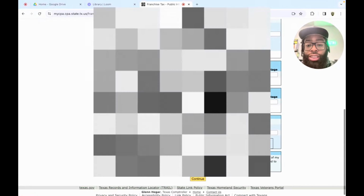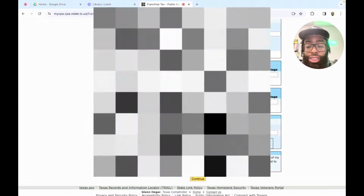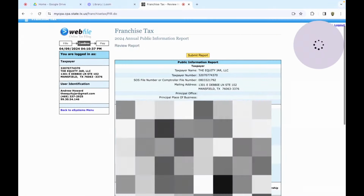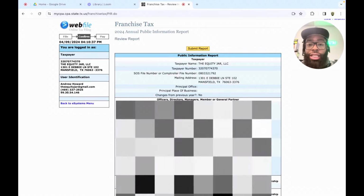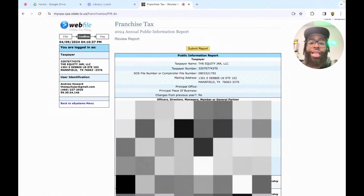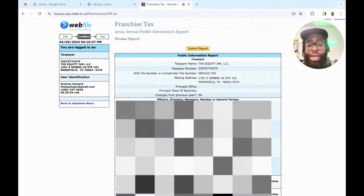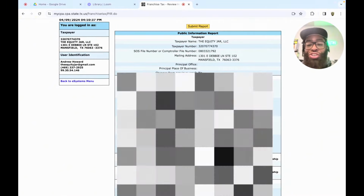Okay, so if nothing has changed, then you want to acknowledge this checkbox down here. Click continue. All right. And that is literally it. It's pretty much just confirming that the information that they have on file for your business is all up to date. All right. You literally don't have to do anything.